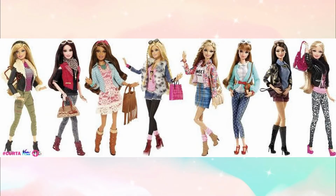Next we have the Barbie style dolls from 2013, I think, and I get very sad when I think about this doll line because they came out in a year when I was obsessed with Monster High, and I wasn't even looking that much at Barbie dolls. And these were in stores and I didn't even see them and I didn't get any of them. I was also not on the internet, so I didn't know that these dolls existed.